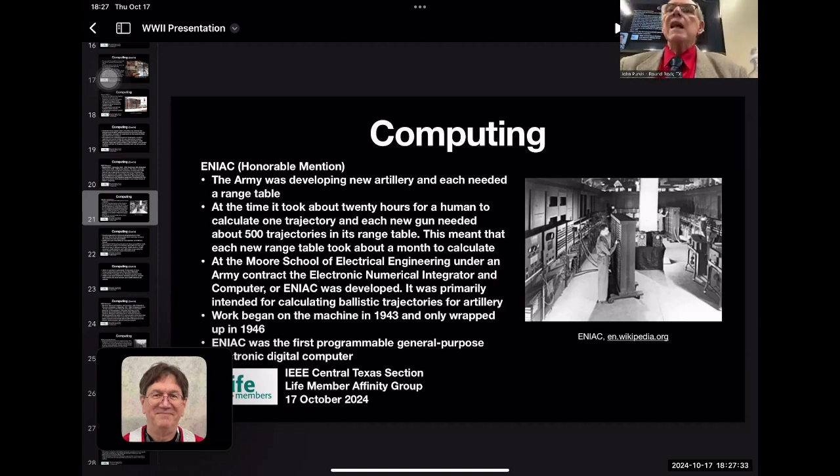But this one is ENIAC, and it was a machine developed or requested by the Army to do artillery ballistics tables. Now, why is this important? Well, I thought this was interesting background. It took about 20 hours for a human, one of those computers I talked about earlier, to calculate one trajectory for each new gun.